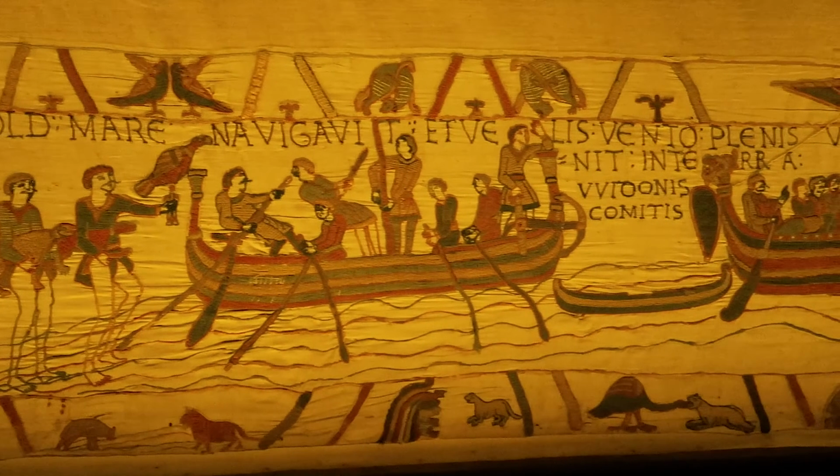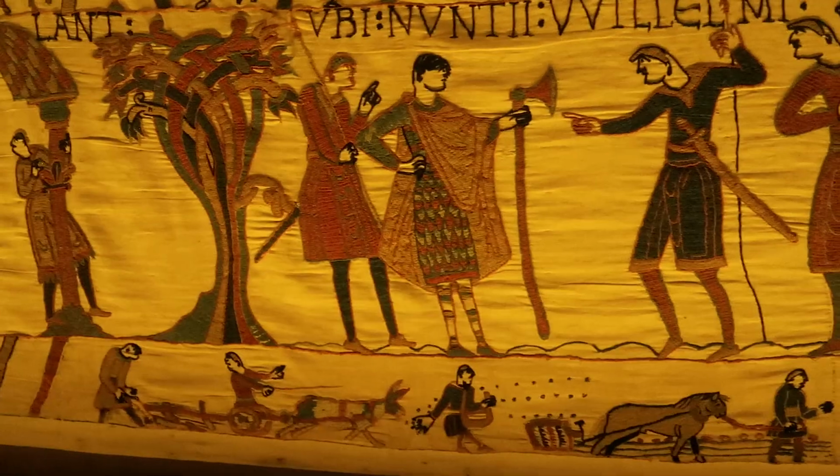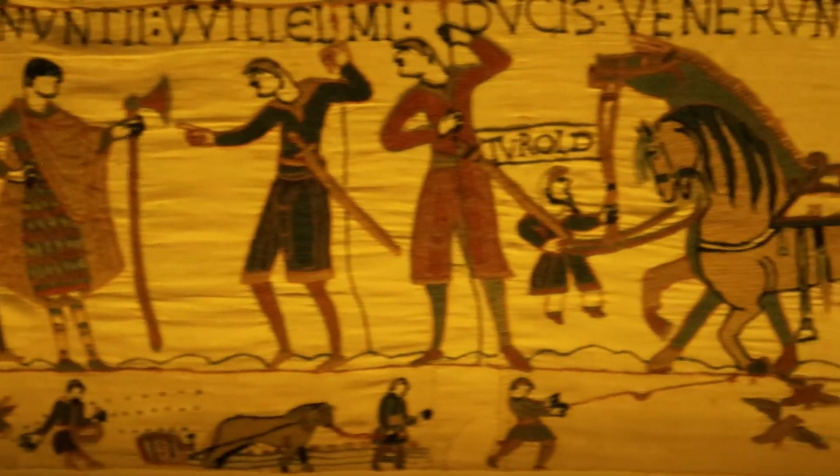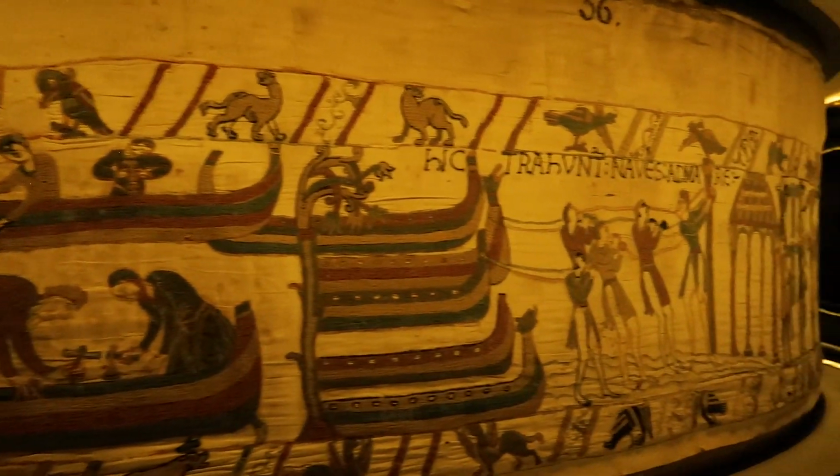The story is told in pictures, in wool embroidery on a linen canvas that measures some 70 meters long. It was probably commissioned by Odon, Bishop of Bayeux, William's half-brother, and crafted in Anglo-Saxon workshops.